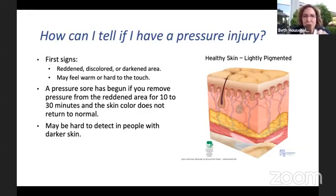And if you're not moving on a frequent basis, we do recommend every 15 minutes you shift your weight. But according to Johns Hopkins, if you don't shift your weight and you're not getting circulation and blood supply to an area, body tissues can die in as short a time as 2 to 3 hours. So the first stages would be that it's reddened, discolored, and darkened, and might be warm to the touch or hard to the touch. And if you push on it and the color doesn't come back in a few minutes, it's a first early sign of a pressure injury.